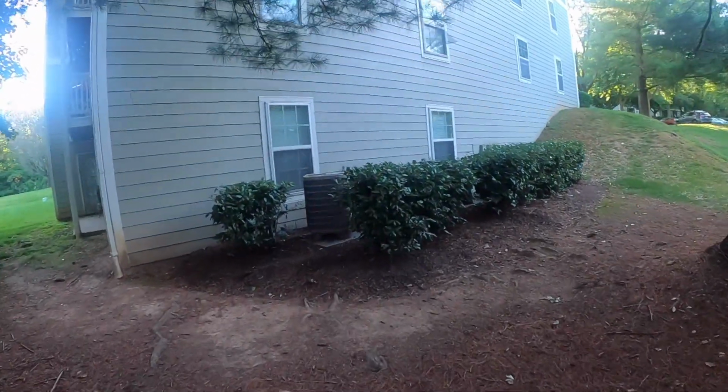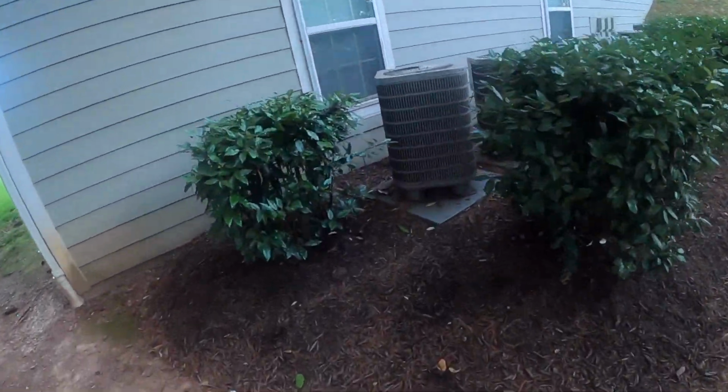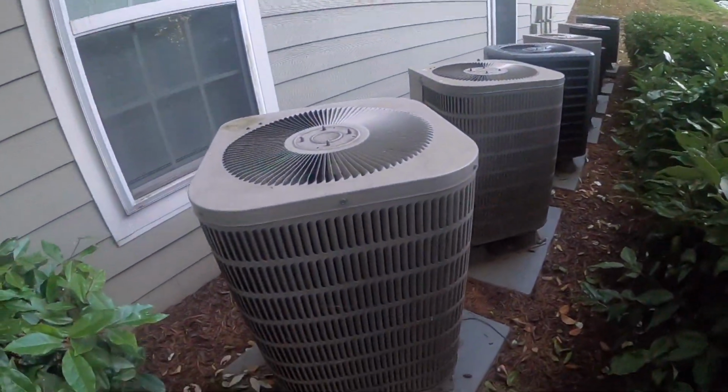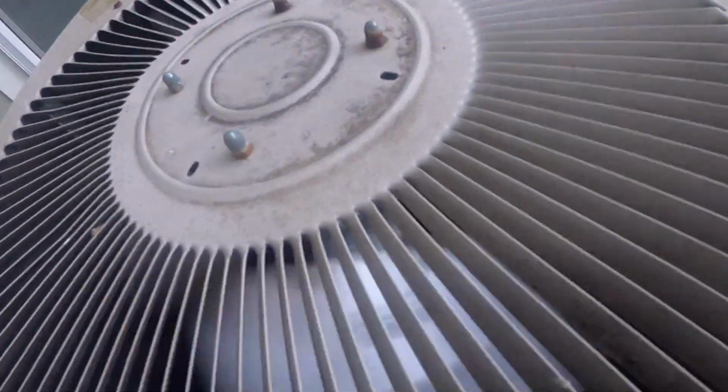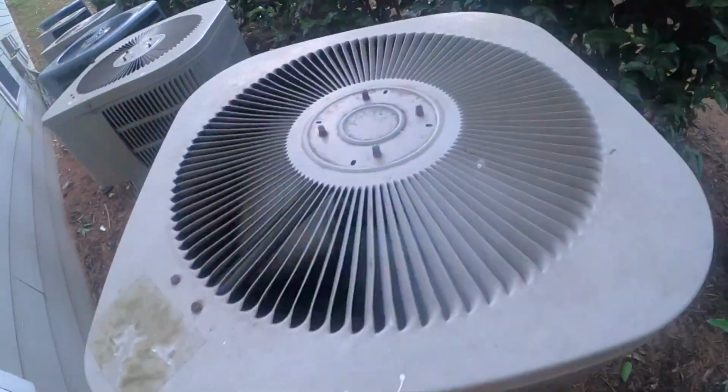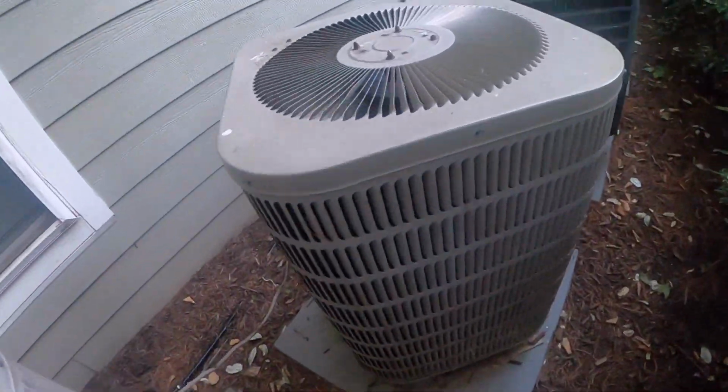Okay, so we are at a Goodman HVAC heaven. We have a lot of Goodman units. Here's one that's running. These are all tall, surprisingly. I can't tell if this has a scroll or a recip. It's a 2-ton, I think from 2001.